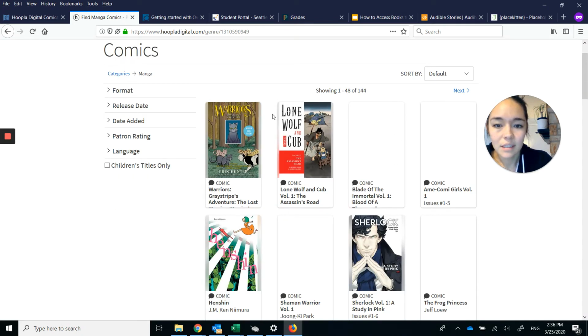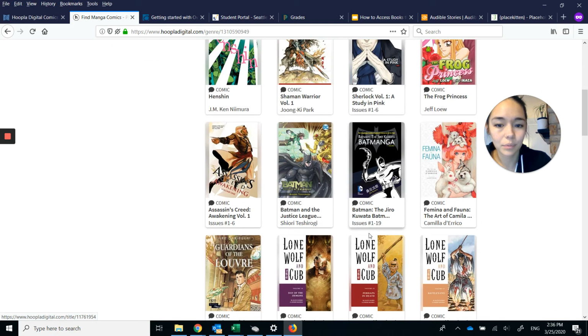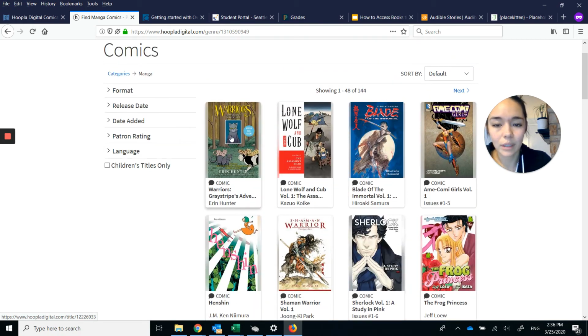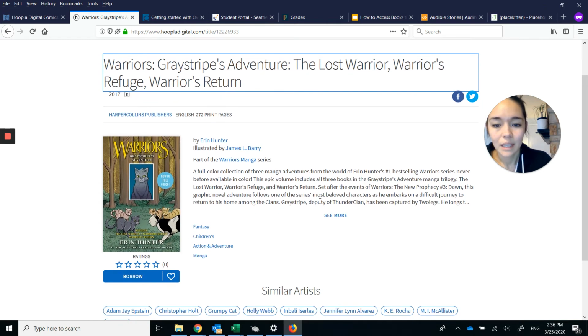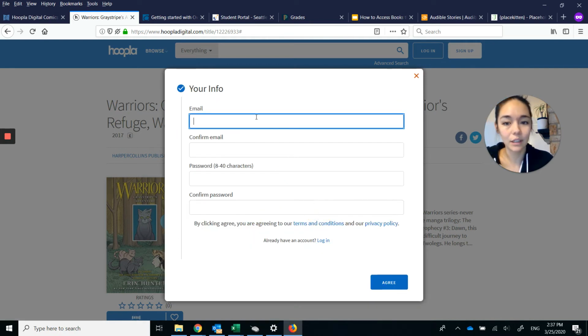So I can see the titles of many different comics here. Pretty sweet. Very interesting. Let's say I want to read this Warriors book. I'm going to click this one, and I'm going to hit borrow right here. Okay. Now, you don't have a login yet. You're going to need to create one by hitting don't have an account, sign up. I'm going to click that right here.